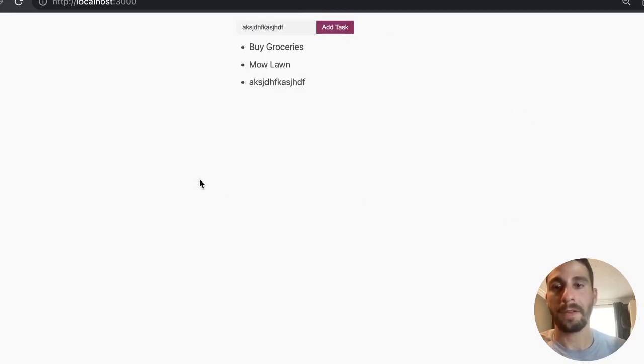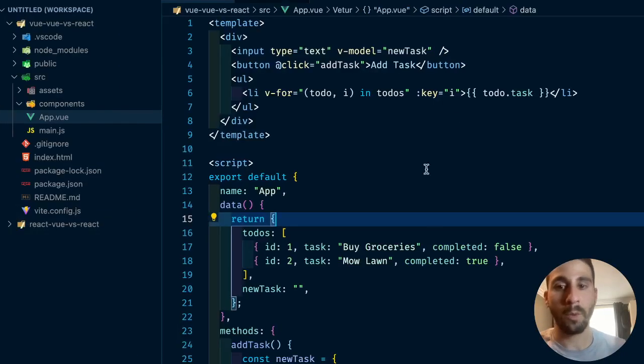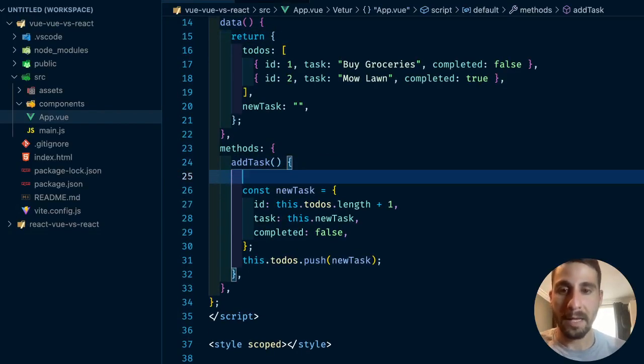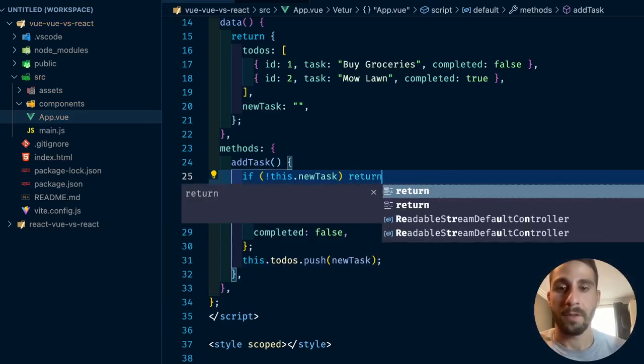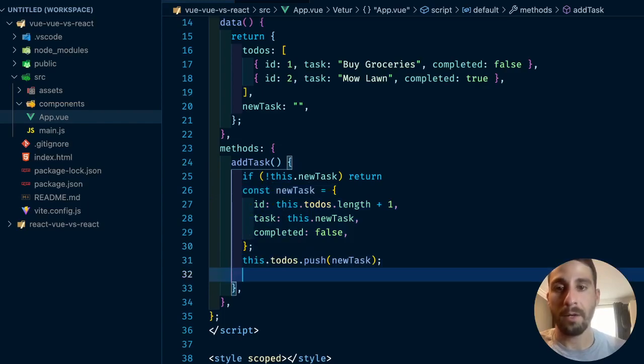Add task. Perfect. But we still have the value here, so we can keep adding it. Likewise, if we put nothing here, it adds empty tasks. We don't want either of those things. So at the top of our method here, we're going to say if this.newTask, and we want to see if it has a falsy value, and we're going to return. So if there is no new task or if the string is empty, it's not going to call the rest of this. And at the end of it, we want to set the new task to be an empty string again.